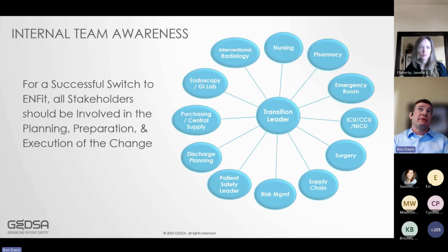And this is just one example, but it could be more complex than this, or, depending on your facility structure, maybe a little bit more simplified. But typically you're dealing with nursing, pharmacy, the emergency room, the ICU or CCU or NICU, surgery, supply chain, risk management. You have the patient safety leader. You have to deal with discharge planning, purchasing or central supply, endoscopy or the GI lab, and interventional radiology. There's probably even more than that we could talk about, but it's a lot of coordination. And you really do have to have that transition leader if you're trying to have as smooth a transition as possible.